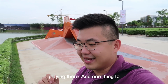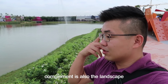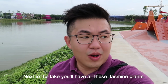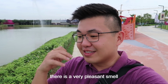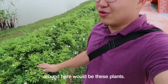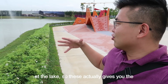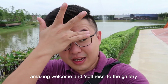families playing there. And one thing to compliment is also the landscape treatments, which they did a bit differently. So next to the lake you have all this jasmine, mo li hua. When I was walking and flying my drone, right, there's a very pleasant smell around here, which is this plant. Then you have some bell-like plants at the lake. So this actually gives you the amazing welcome and softness to the gallery.